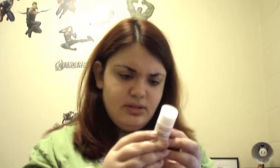Ooh, skin perfecting salicylic acid exfoliant. This is cool looking. This is brand Paula's Choice. Yeah. Apply it to your face and do not rinse. Cool. This leave-on exfoliant rinses away impurities to reveal smooth, even-toned, glowing skin. Once or twice daily, apply to clean skin with a cotton ball or pad.